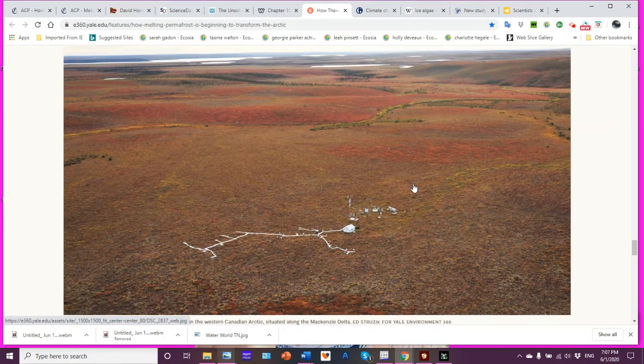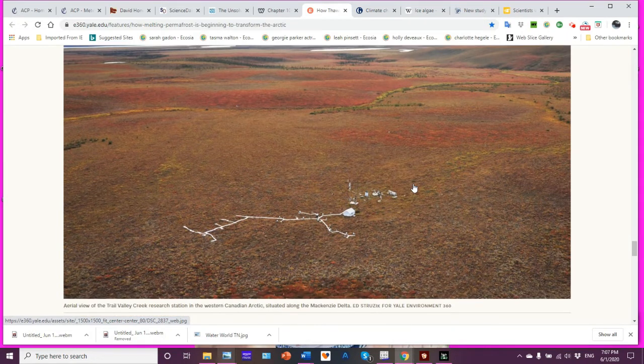Literally in the middle of nowhere. And how do they access it? Helicopter. What you see here are boardwalks that minimize the impact on the tundra vegetation. There are some buildings, housing, labs, that kind of stuff, and all these little various stations to collect data. There it is, right in the middle of nowhere.